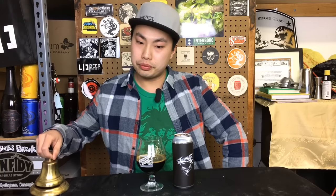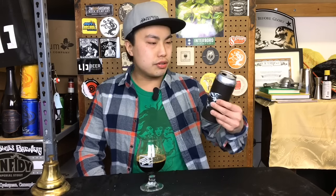It's very good. 97. No, let's go with 98. 98. This is Big White Cloud. This is world-class Imperial Stout. Blind, I'm not quite sure how much I would pick out of the vanilla and cocoa nib in here, but just a wonderfully constructed beer, and I can't wait for more beer from Root and Branch.